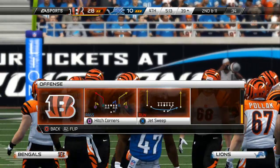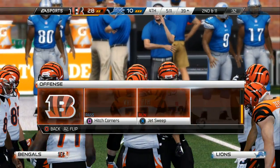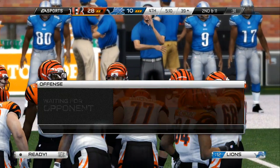On first down, there's so many things the offense can do. They were ready for that play, and they stopped it.